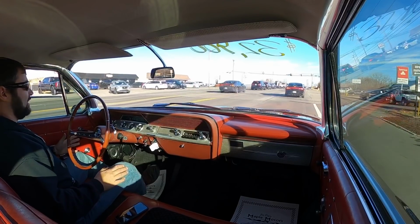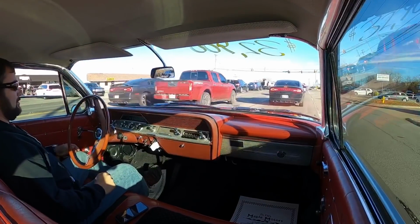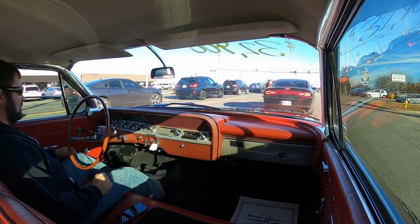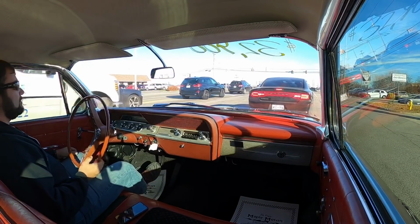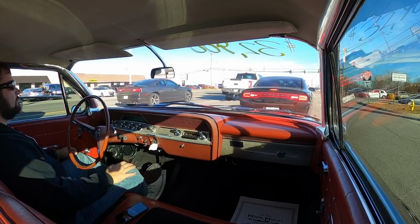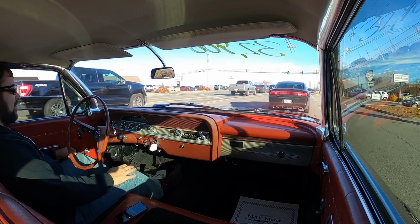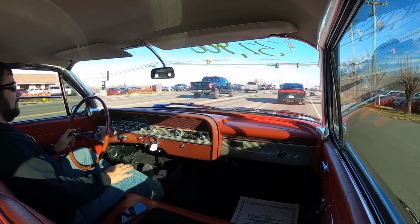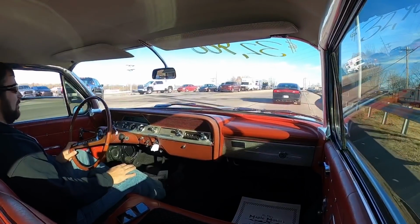So the brakes are working, but when you get down on them, I noticed a pull to the left. Watch the steering wheel. Of course, that's in the brakes there. And it may help if I ride the brakes a little bit, try to get the dust off of them. Sometimes that works.